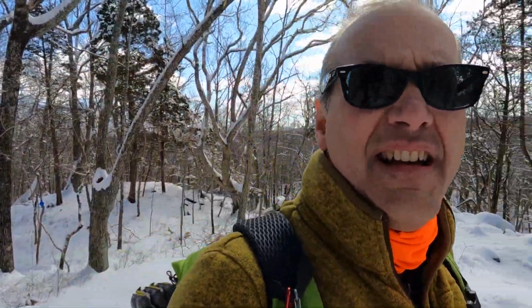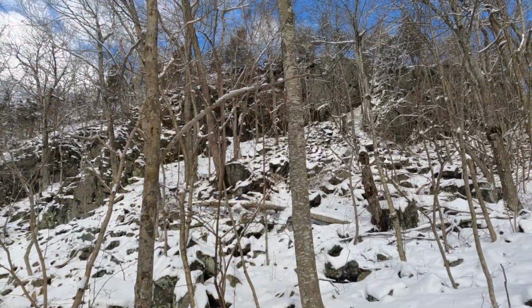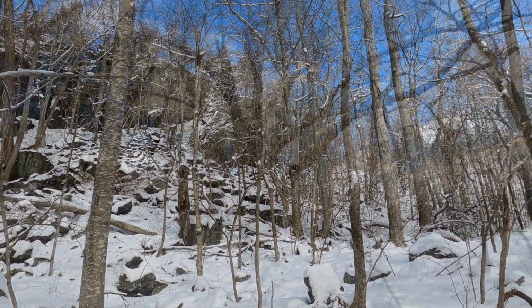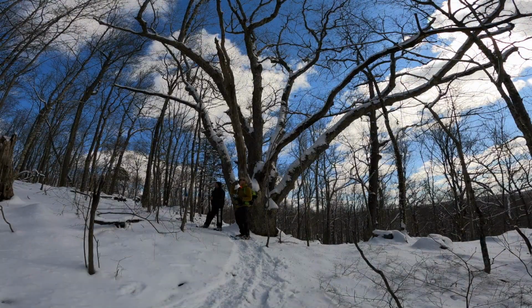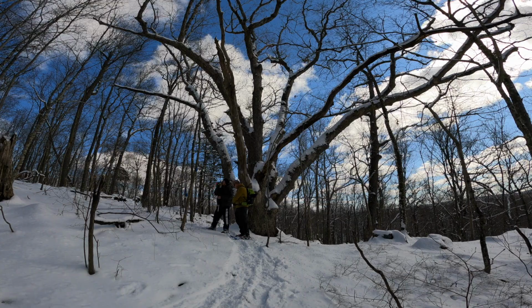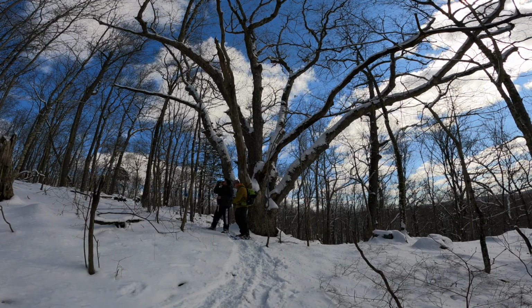Well, looks like the blue trail has taken us to a summit of an unnamed hill, but there are plenty of hills around us, and some of them are a little taller. That's huge. Look at this hill. That's pretty cool. Magnificent chestnut oaks like this one are among the largest in Connecticut. They can be found on the ridgeline's rocky outcrops.